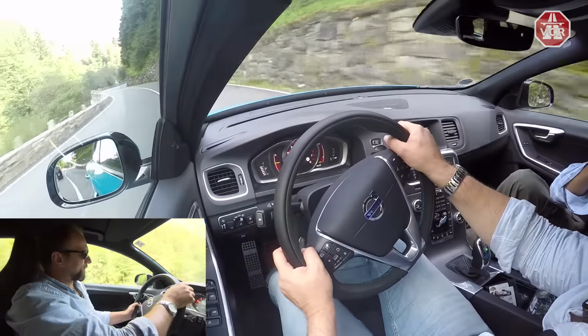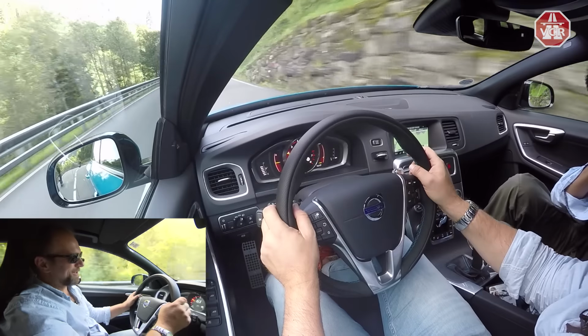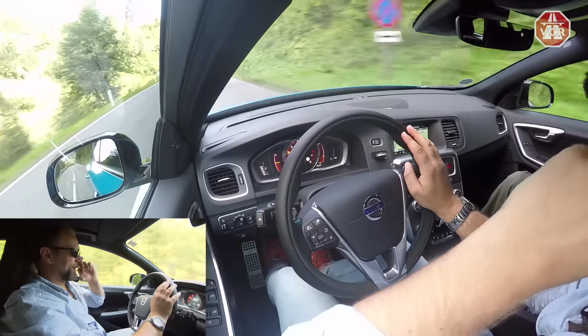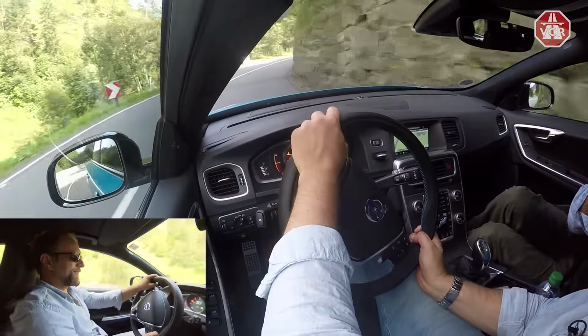Alright guys, time to share my driving impressions with you. I've just been on the Großglockner street, you know, crossing the mountain. Now we are back down still. Good time to share my driving impressions with you.